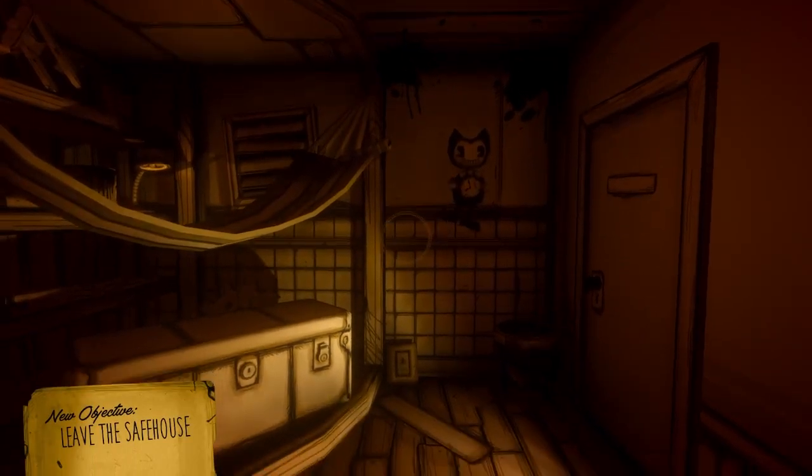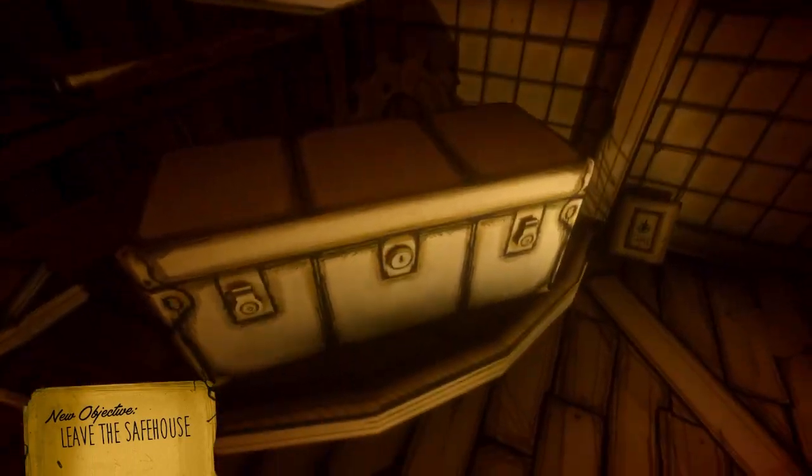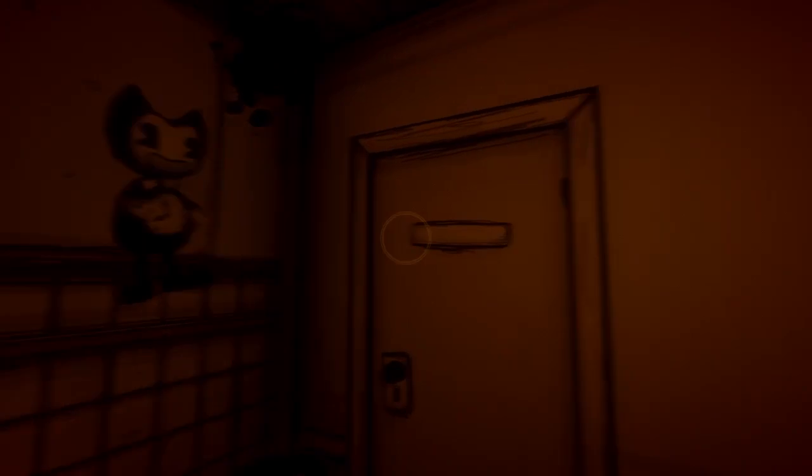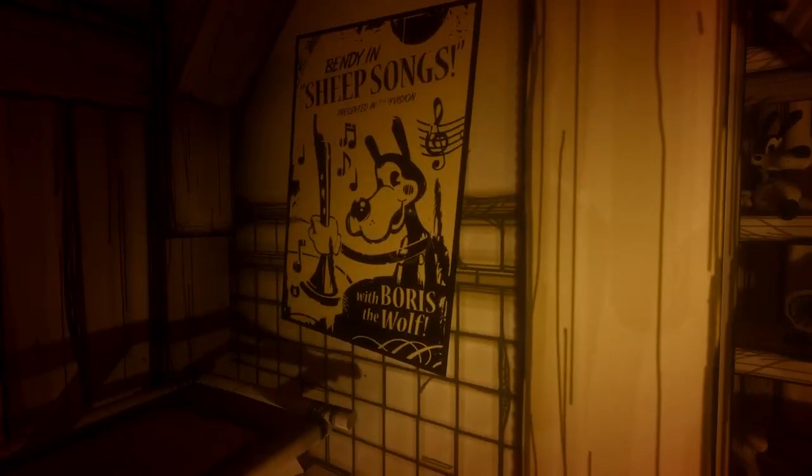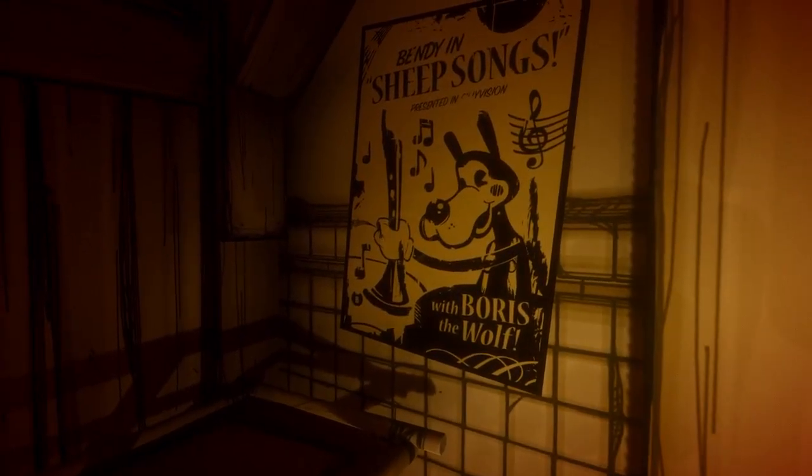Today we are back with Bendy and the Ink Machine. And right now we are in chapter 3. Last time we did chapters 1 and 2, where we met the ink monster, or what that Sammy Lawrence guy called the ink demon, Bendy. We were chased by him twice, and now we're in some room, obviously taken there by that Boris the Wolf.